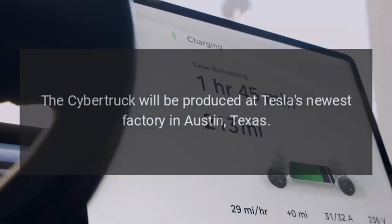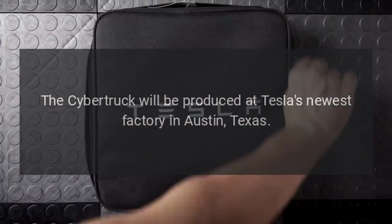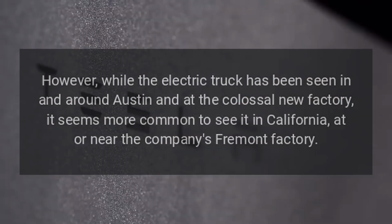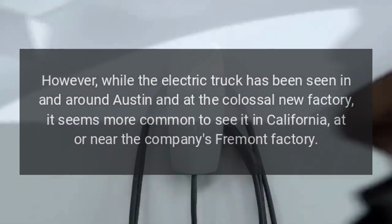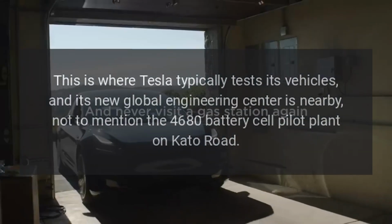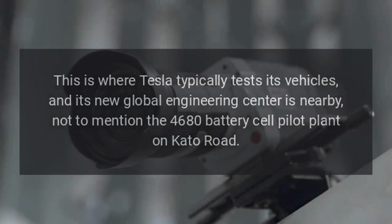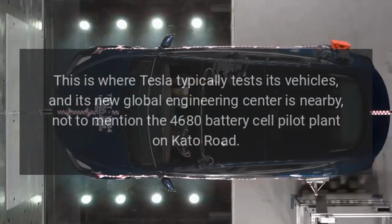The Cybertruck will be produced at Tesla's newest factory in Austin, Texas. However, while the electric truck has been seen in and around Austin and at the colossal new factory, it seems more common to see it in California, at or near the company's Fremont factory. This is where Tesla typically tests its vehicles, and its new global engineering center is nearby, not to mention the 4,680 battery cell pilot plant on Cato Road.